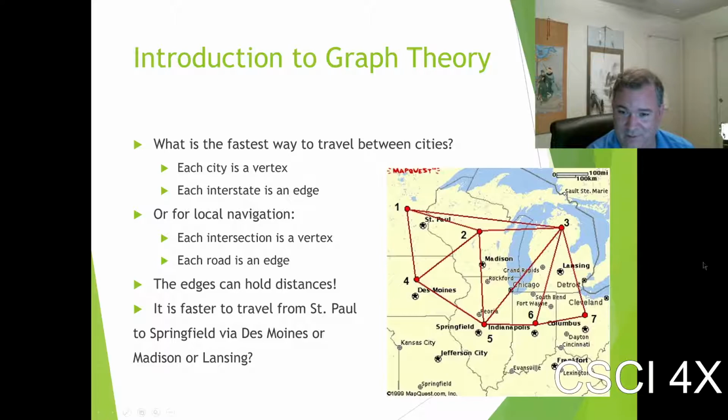What's the fastest route from St. Paul to Springfield? We can go St. Paul to Lansing, to Columbus, to Indianapolis, back to Lansing, back to Columbus, back to Indianapolis, back to Lansing, over to Madison, over to Des Moines, back to St. Paul. There's literally an infinite number of possible routes we can take, right? 1 to 4 to 5. Okay, yeah, I'm reasonably convinced that's the fastest.